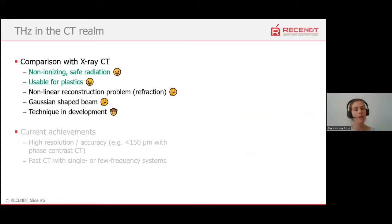to X-ray. For one thing, it's this low energy radiation, which is non-ionizing, so safe radiation. You don't need all the shielding for the operator that you need for X-ray. So that's quite a nice point. Terahertz radiation can also be used to analyze plastics, to do reconstruction with plastic samples, which is not so convenient in the X-ray. Then there are questions that arise compared to X-ray.